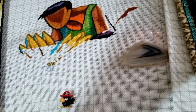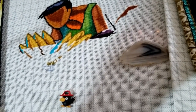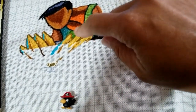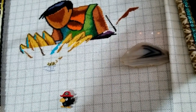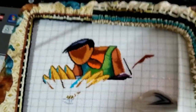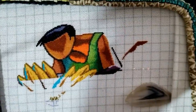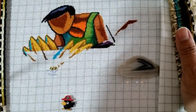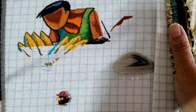I believe these are complementary colors. So maybe that's one of the reasons why they really play on each other so well, like the orange and the green, and the orange and the blues. Maybe that's why it looks so good together with colors that you wouldn't normally think would go together. I'm really enjoying this stitch so far. I'm getting a little bit of shadow here. Just a pleasure. I have no idea when I'm going to put it down, if I'm going to put it down.